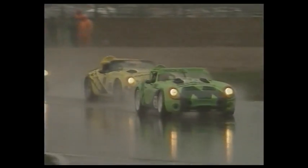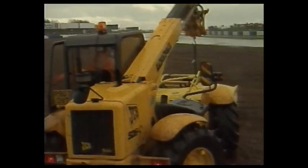The leader then, Phil Hindley, Ian McKellar behind him, Ian Flux in third place. Fourth place, Gavin Cooper, still shedding gravel. That's not just the rattle of rain on the camera you can hear, that's the rattle of gravel on the track as well. Yellow and white flags.